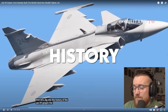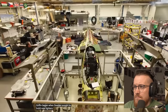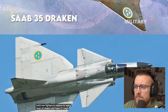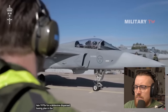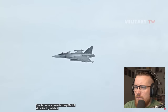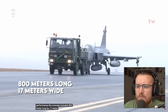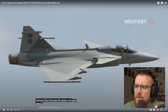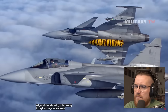The development of JAS-39 Gripen began when Sweden sought to build new fighters to replace its aging Saab 35 Draken and Saab 37 Viggen in the late 1970s. For a defensive dispersed basing plan in the case of invasion, the Swedish Air Force needed a cheap Mach 2 aircraft with good short field performance. The concept included 800 meter long by 17 meter wide primitive runways from the Base 90 system. One goal was to make the plane smaller than the Viggen while maintaining or increasing its payload range performance.